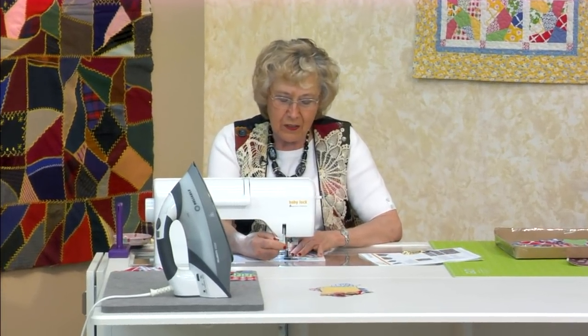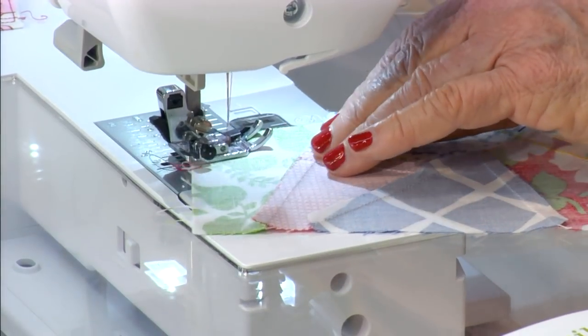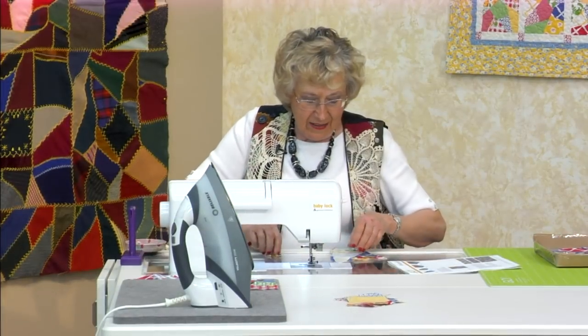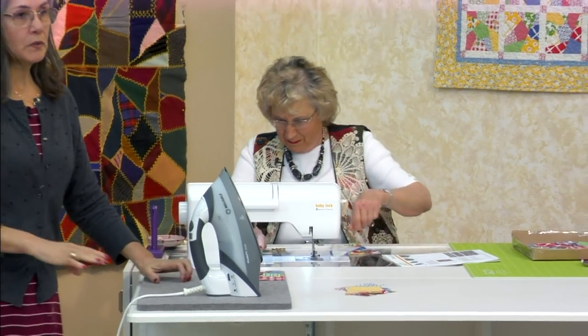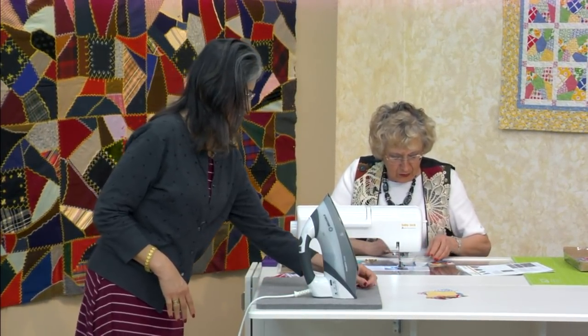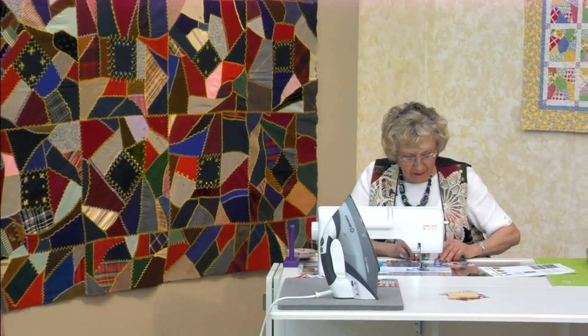So Brenda, did you actually start to sew on your pieces? Yes. Brenda cut 30 blocks out of flannel. Basically, she's saying that she used flannel and cut two 10-inch squares because of the thickness of flannel. Oh, only two squares. Yeah.